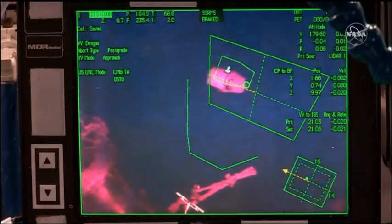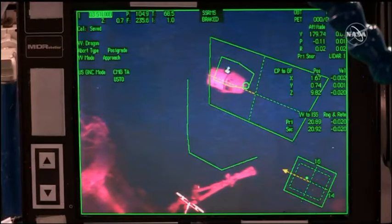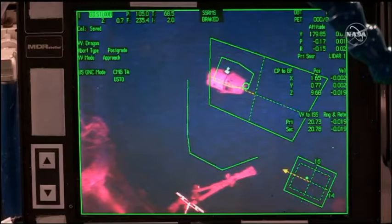Next scheduled communications pass. We're working on filling that gap, and just wanted to give you a heads up now. So in 10 minutes, we're going to go ahead and call you back and give you a status of where that's going to put us for today's activities. Copy, Houston.